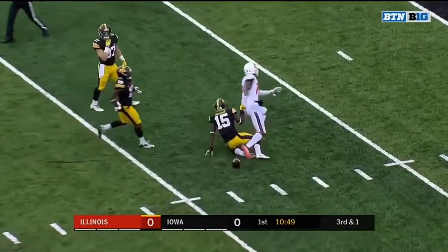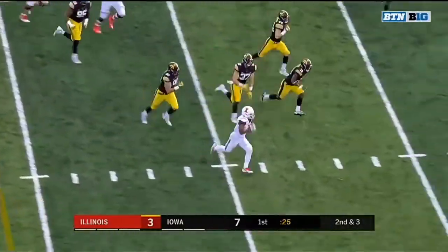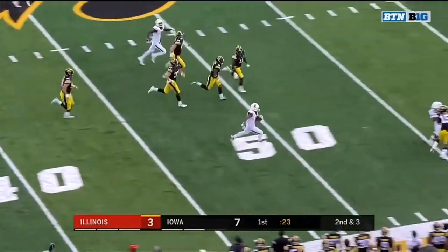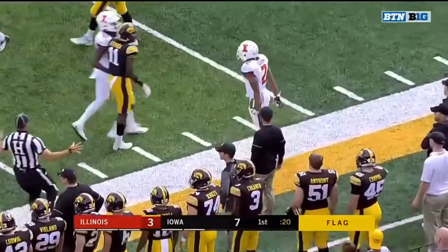Kelce with a reception. They'll go on the ground to Reggie Corbin. A pretty good hole for Reggie Corbin. Across midfield. Flag comes in. At the end of that play.